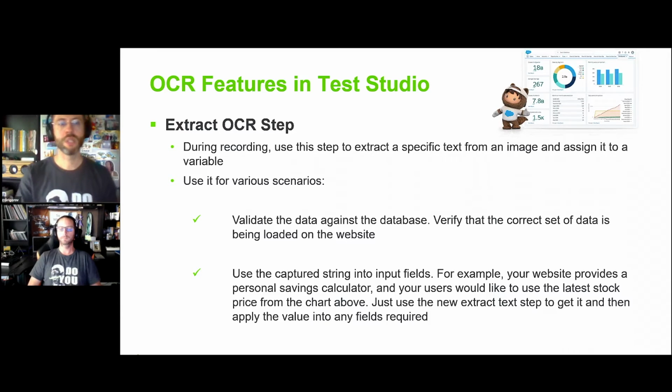Last but not least, you have the extract OCR steps in Test Studio. Generally, there is a specific step type called extraction, which exists in our tool and allows you to create and use in-project variables. With the addition of OCR, we fully support extraction steps as well, which means that you can extract all or part of the data from an image and then use it in different scenarios, like validation of this data against a database, for example, thanks to those variables.